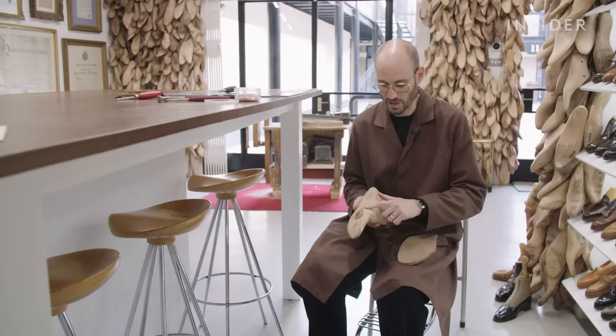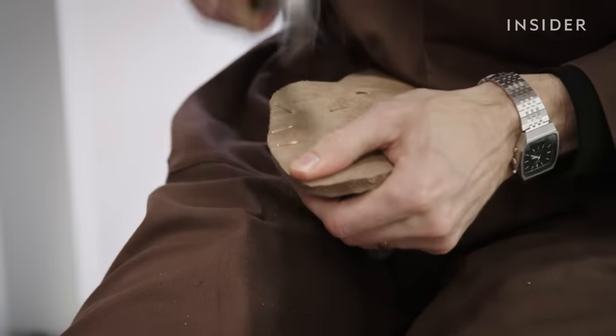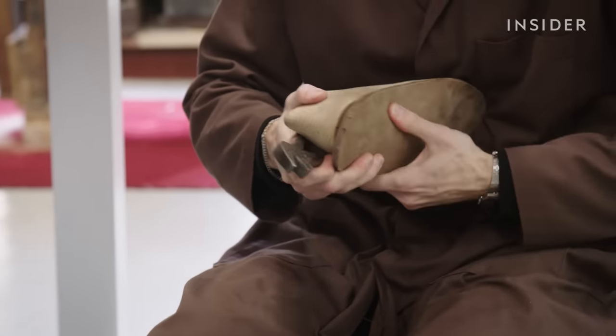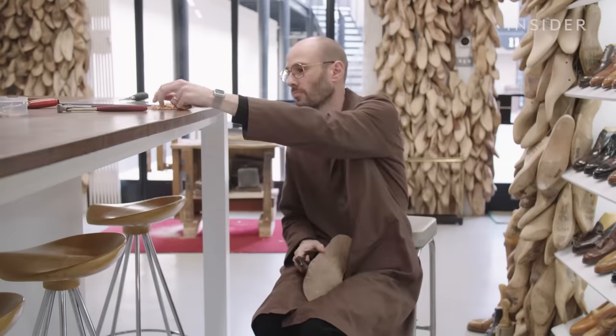So this customer's got a really high arch in here, so we're going to do an insole up for support. And he's also got this pocket here where his joint sits that's been added. So basically this is going to be molded completely to the last. And this is one of the fundamental things that separates, you know, ready-to-wear or factory-made shoes from bespoke shoes.